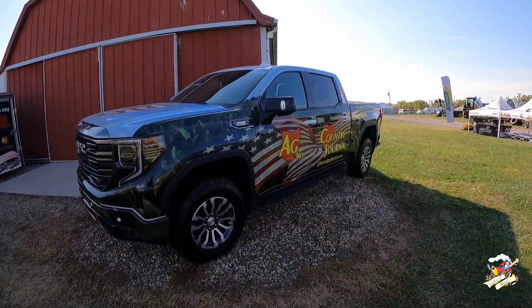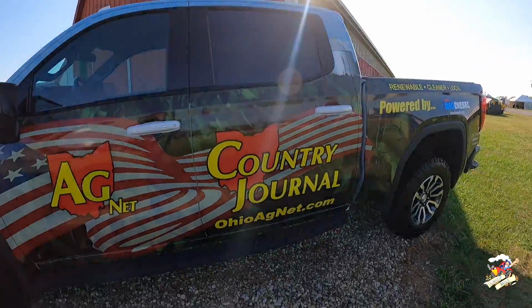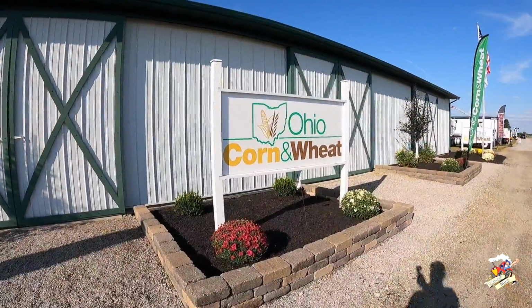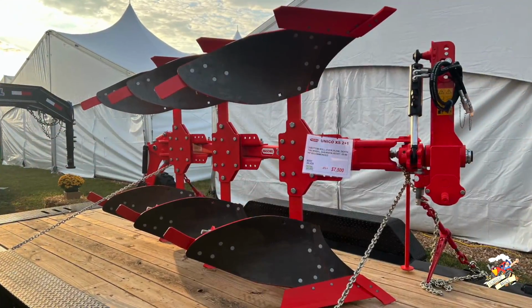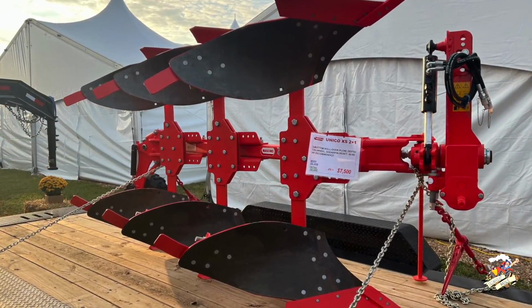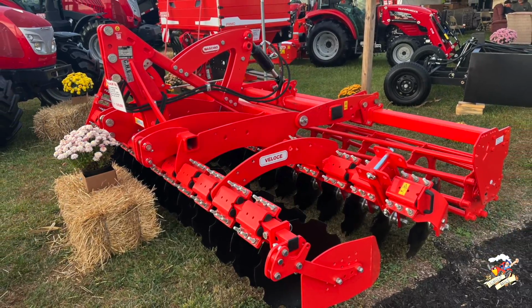This show does have field demos as well. You go to a lot of farm shows like Farm Progress Show, they do corn harvest. The Ohio show actually does corn harvest and soybean harvest demos. They do tillage, they do drain tile installation. They got a couple conservation areas you can go out and see. So this show does have a lot of nice things that other shows don't have.